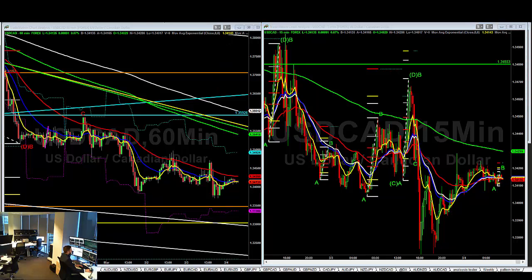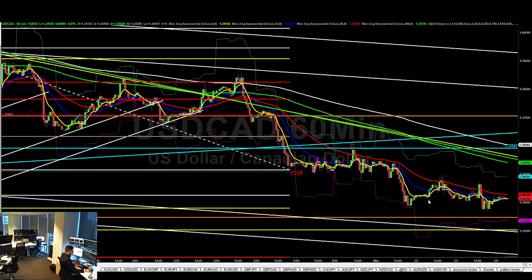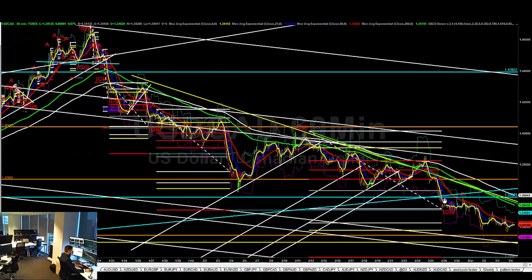Dollar CAD. So two interesting days. Held perfectly on that 170 moving average that we talked about. It's really just held down there. We're still at the 127, so this is due a pullback. I really do like this one.